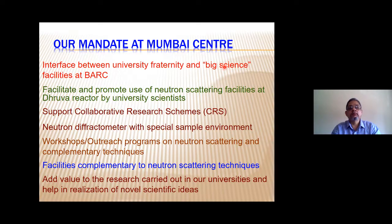The mandate at Mumbai Centre especially has been to act as an interface between the university fraternity and the big science facilities at Bhabha Atomic Research Centre. We specifically facilitate and promote the use of neutron scattering facilities at DHRUVA Reactor and now many other facilities by university scientists. We try to do this by supporting university scientists through collaborative research schemes. These are very small projects which are basically meant to give access to these facilities.